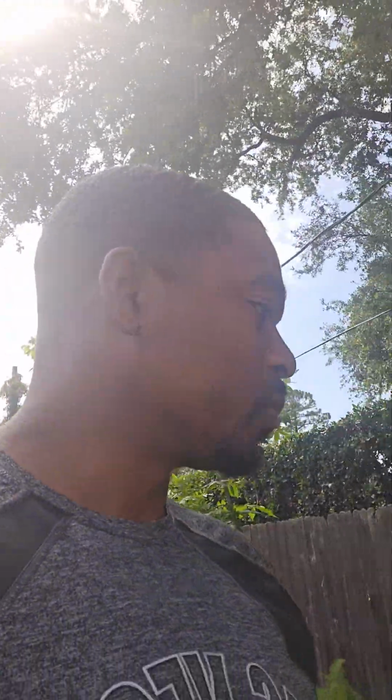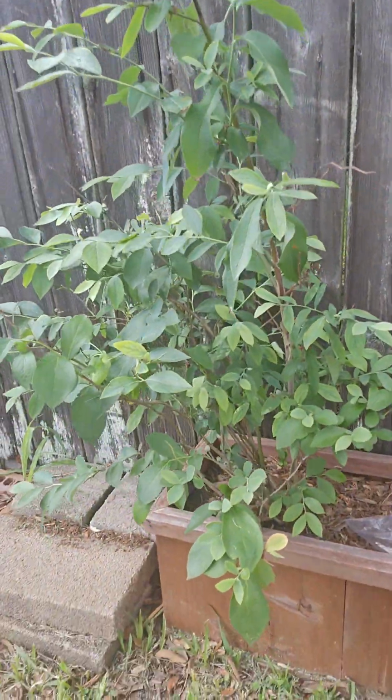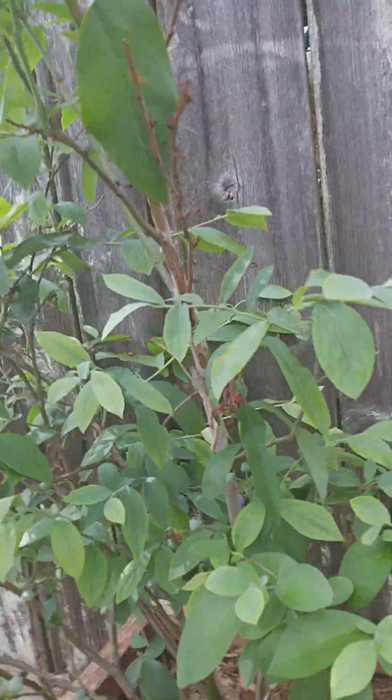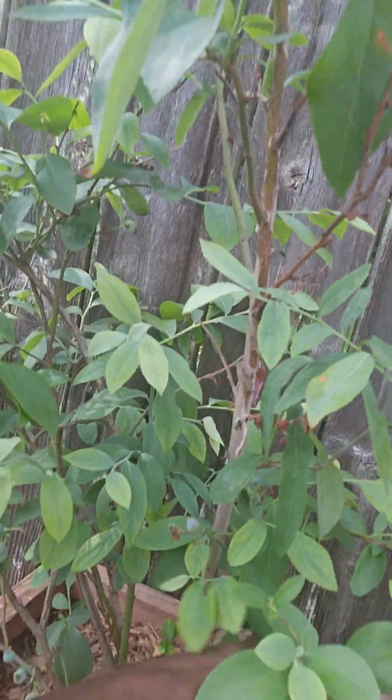So before the heat comes, I wanted to give y'all an update on what's going on in the garden. This is the month of May. I didn't do April, but to begin with, we got our blueberries, and if you can see that, we got some blueberries starting to come in.